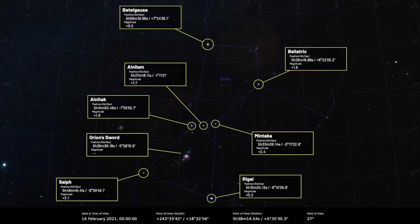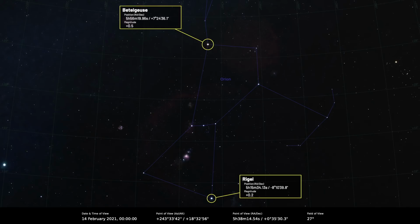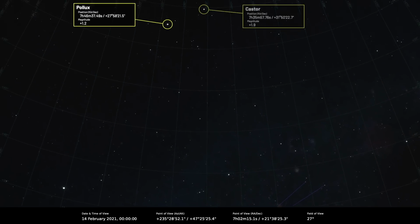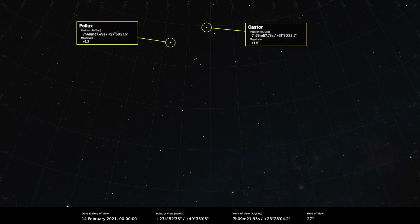Yes, and if we were to extend the Rigel through Betelgeuse line approximately two times, we arrive at a pair of bright and similar-looking stars, Castor and Pollux, in the constellation of Gemini, the twins. These represent the heads of these two figures. That's actually quite a nice little constellation, Gemini. I think it's quite a striking constellation. Now, although Castor, sorry, Pete, go on.